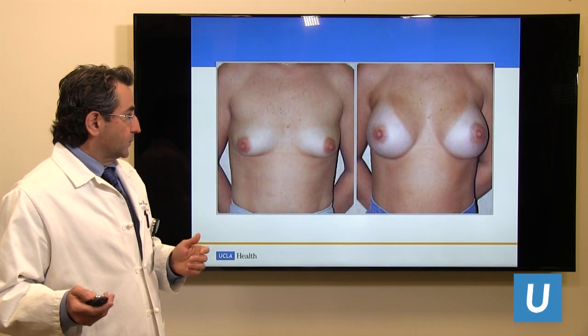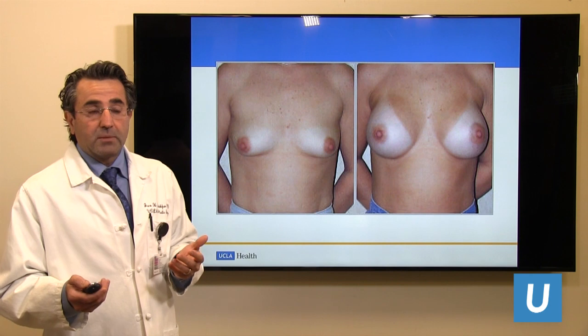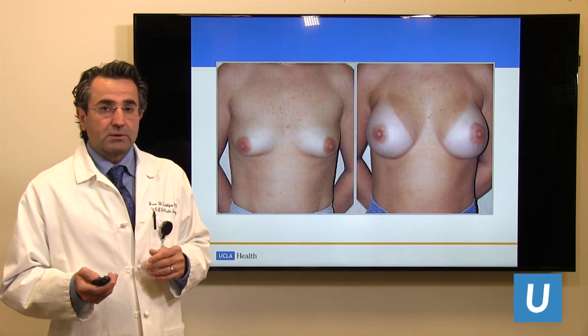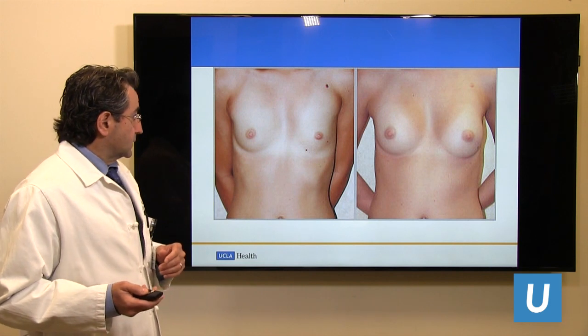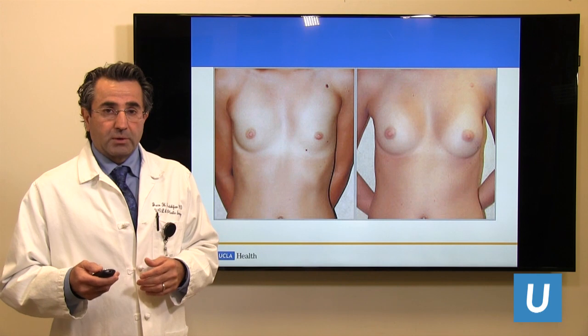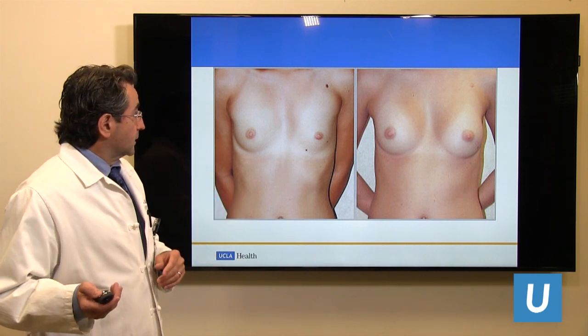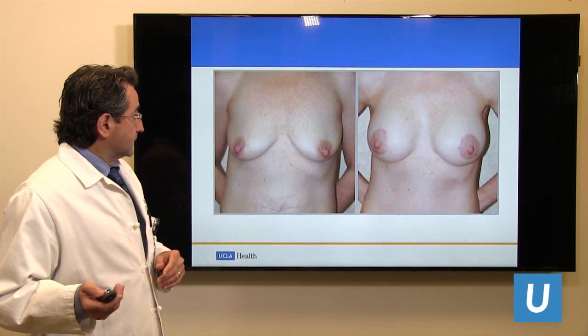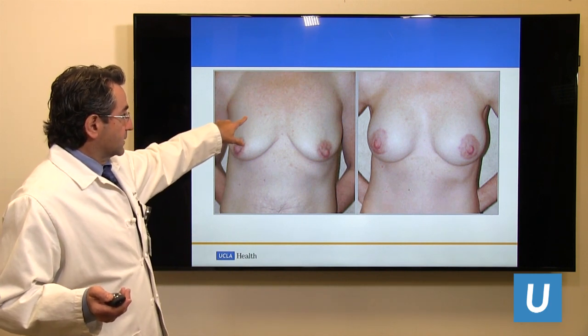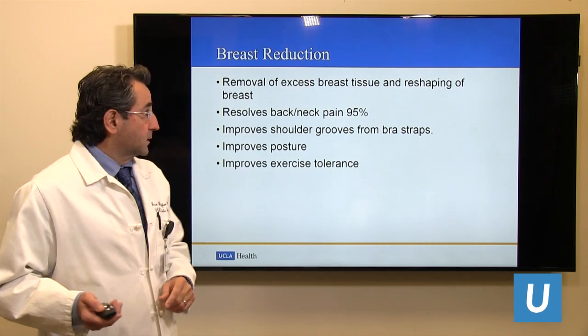This is about 2 years out, and the result maintained itself. It's a very, very long-lasting procedure. And again, this is post-pregnancy, and she did not breastfeed. However, there were some changes with pregnancy, but again, we addressed it. There's another patient. Again, the most common effect of pregnancy is losing the top pole of the breast.